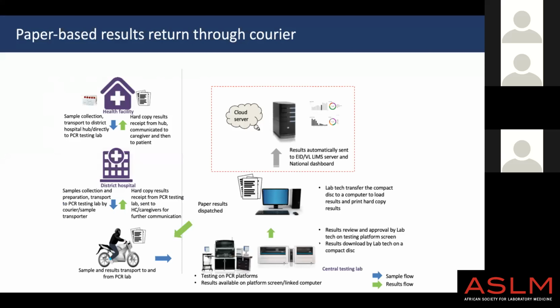Sometimes as laboratories, we say, well, we've done our job, we've tested. Now the result can go back, come and collect the result. It's done. It's now in your hands. I think as laboratory professionals, we can take it a step further to ensure the result gets to where it needs to go, both to the healthcare worker, back to the clinic, as well as back to the patient. So I will just flag three modalities for doing this.